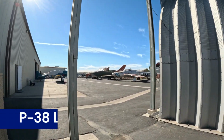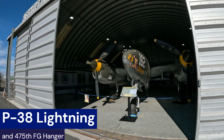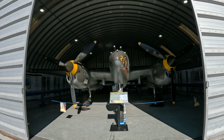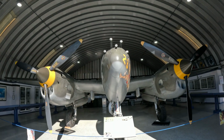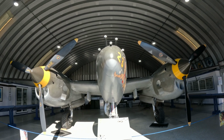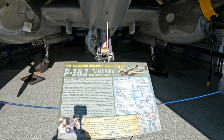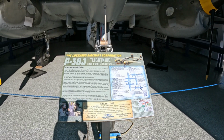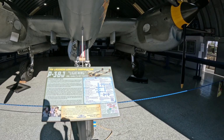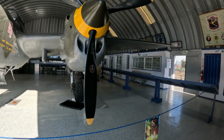On display in this dedicated hangar is both the P-38 Lightning and a hangar set up to honor the 475th Fighter Group. As I mentioned earlier, Bob Pond and his wife assisted the museum with helping restore this magnificent aircraft. There is also a Bob Pond Museum in Palm Springs, which also has a lot of aircraft on display.